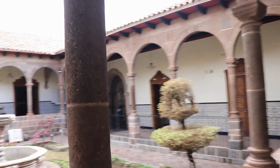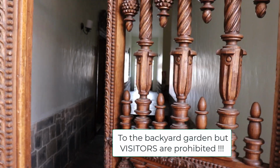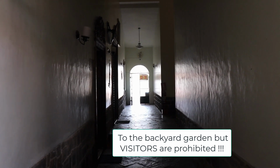But to make things more difficult, the famous 12-angle stone is exactly under a garden on the back of the museum, where it is impossible to see, and worst of all, that area is not even open to the public. What I'm explaining here is that behind me, this beautiful colonial patio is the original ground of the ushnu, of the whole area during Inca times. So below this ground is Hatun Rumiyoc Street, where the 12-angle stone is located. That's why the whole wall outside on Hatun Rumiyoc Street is practically below this ground, and this is the original ground above all those stones. And on top of those stones was built this Archbishop Palace.